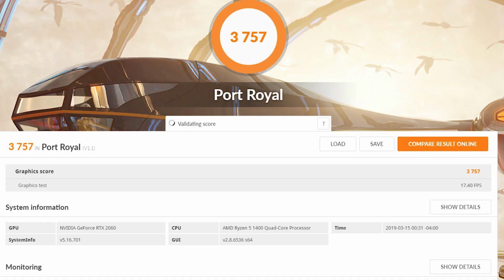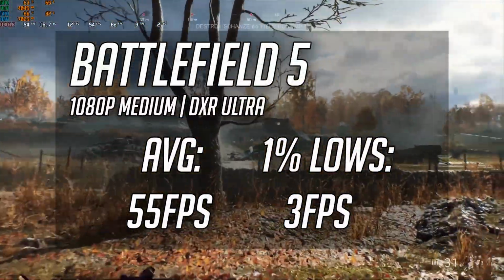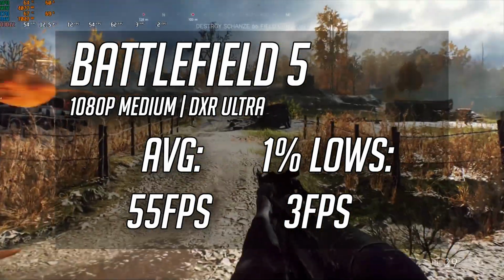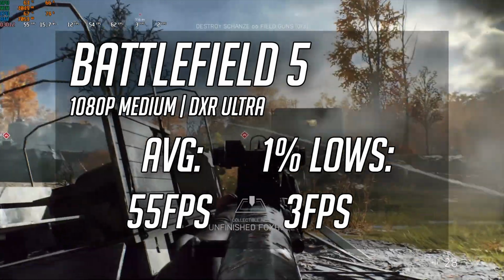excited over. The next benchmark is the first ray tracing benchmark, which is the Port Royal test within the 3DMark suite. This system produced a score of 3757 at the standard settings. Moving on to the first game tested, Battlefield 5, with the medium preset but DXR ray tracing set to ultra. The average frame rates were good, but the 1% lows were not so much. The system averaged 55 FPS with 1% lows of 3. This was super stuttery and honestly a pretty unenjoyable experience.